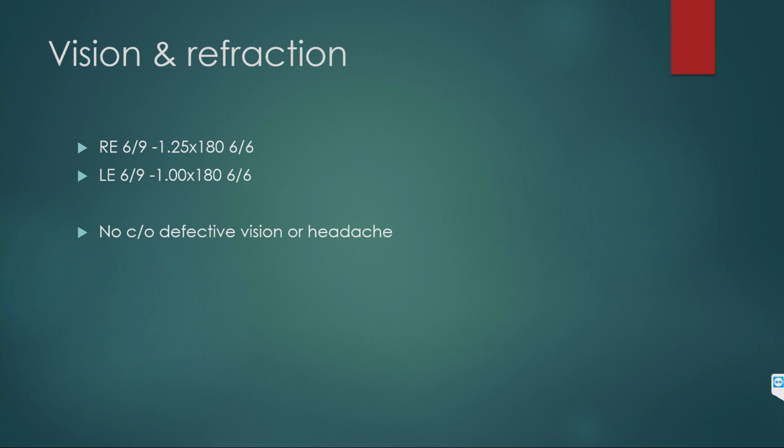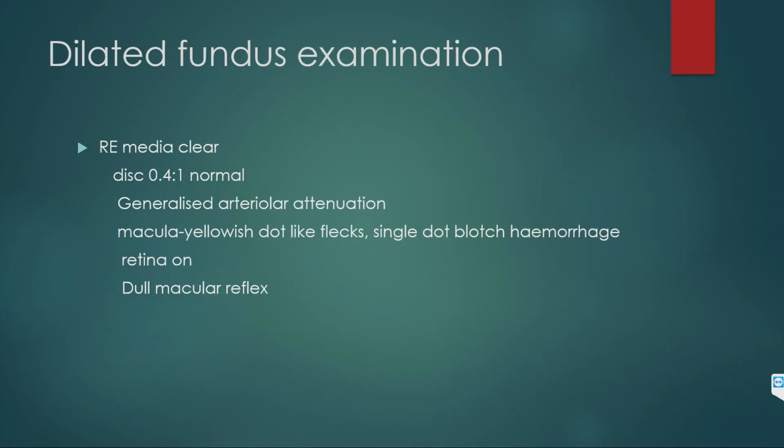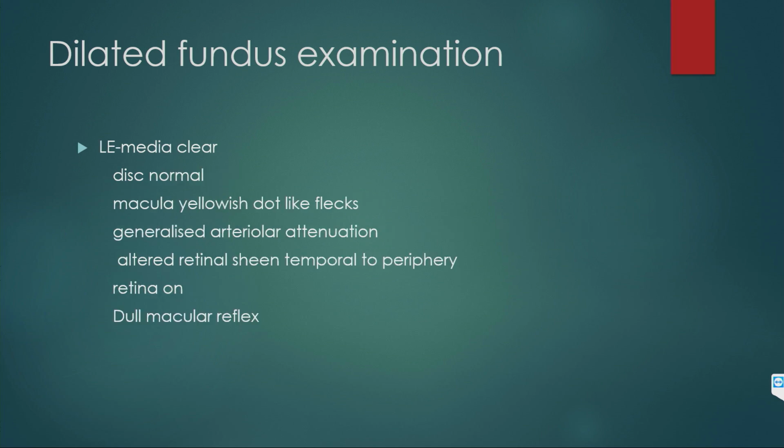He did not have any complaints of defective vision or headache at the time of presentation. Anterior segment examination, both eyes: cornea was clear, pupils were 3 mm reacting to light, and the lens was clear and normal in shape. Dilated fundus examination, both eyes: the media was clear, the disc was normal in size and shape with a normal cup-disc ratio, but there was generalized arteriolar attenuation, and the macula showed some yellowish dot-like flecks sparing the fovea, with a single dot-blot hemorrhage and a lamellar hole. The retina was on, the macular reflex was however dull.